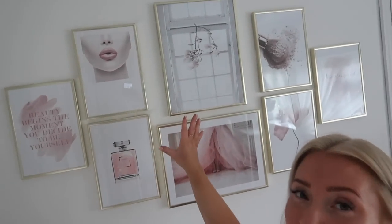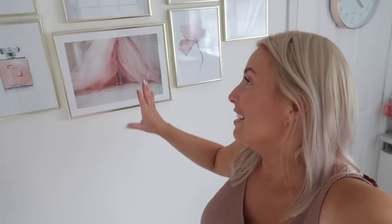Absolutely in love with them. I just can't get over how beautiful they are. I really think it sets off this room now. So that is my Desenio wall. So the other prints I'll show you when they're up in the house.